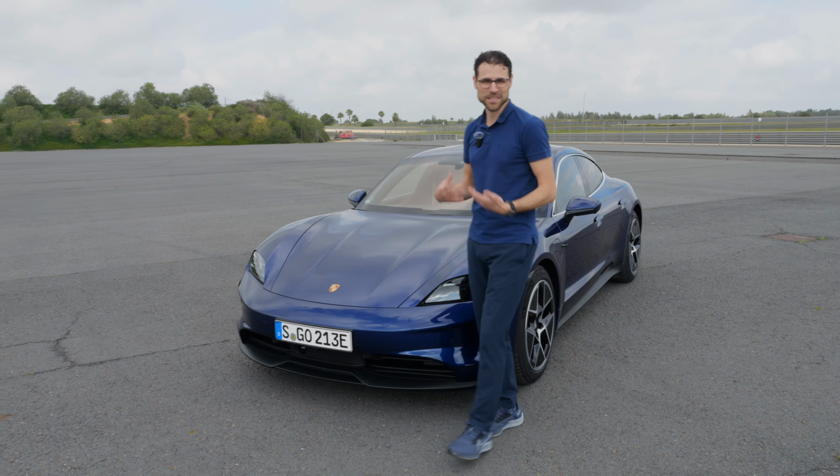Here, 20-inch wheels with this closed aerodynamic design. There are new wheel choices available. And the overall length is 4 meters 96 or 195 inches.